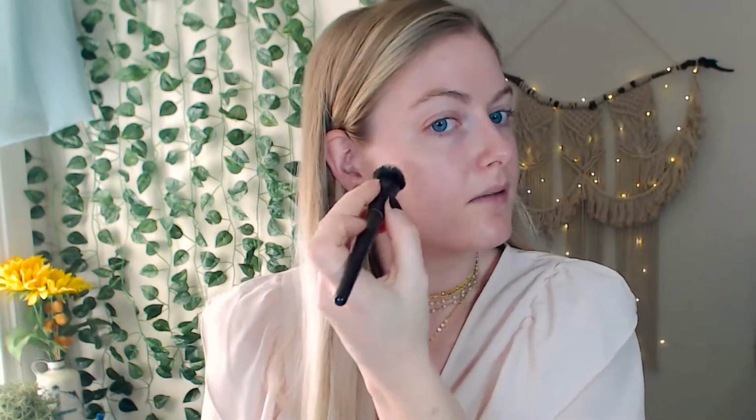I like to put some primer on the back of my hand. That's probably too much. I don't know. We'll see. And then I kind of just like dab into it with my brush. And I just use my foundation brush, a nice clean foundation brush. And I like to spread the product a little bit first, dab it around, and then follow up with smoothing it all in.